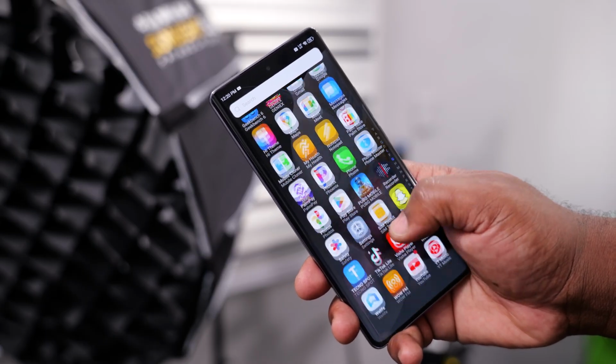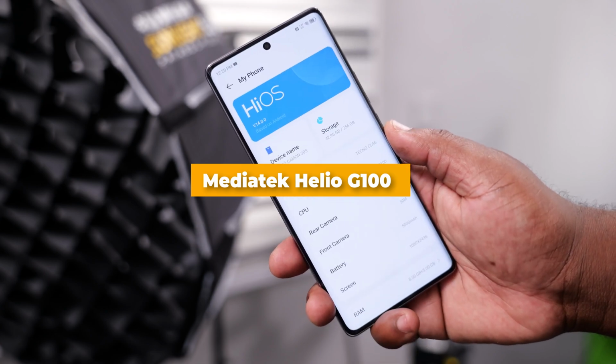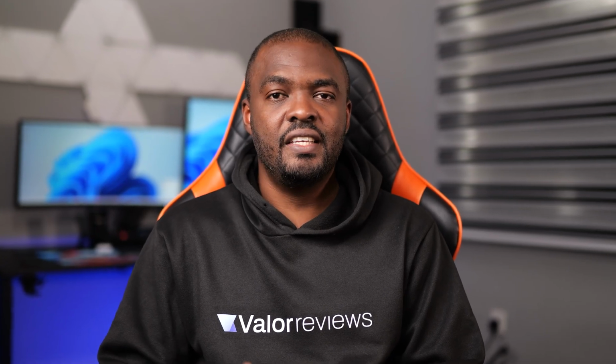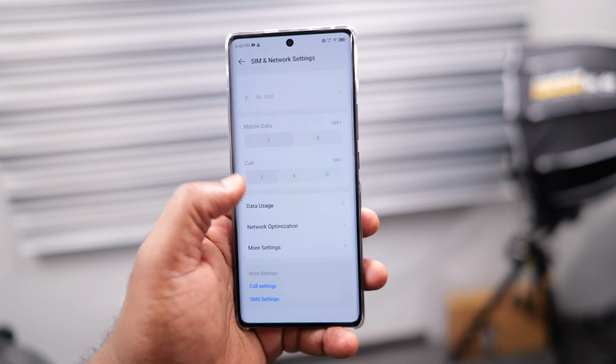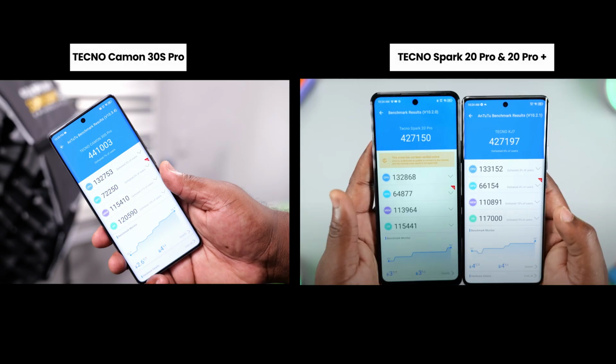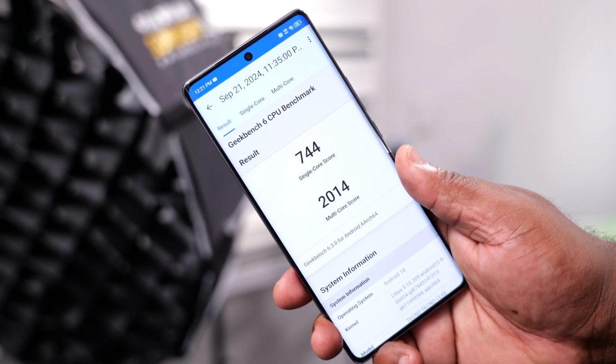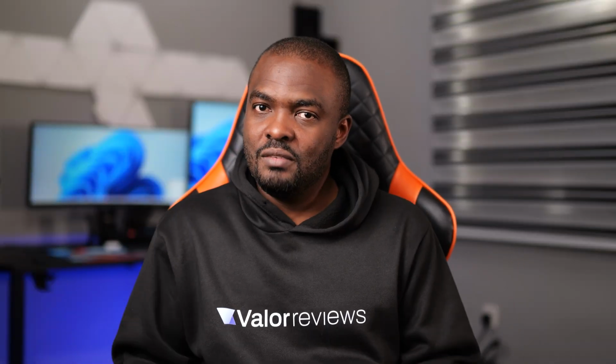This smartphone comes with a new chipset, the Mediatek Helio G100, a 6nm processor. This processor is similar to the Mediatek Helio G99, but it has a better image signal processor to process pictures, and it can connect to network towers faster. Now, running Antutu benchmark, here is the G100 score. Compared to the TECNO Spark 20 Pro, which is using the G99 chipset, we're not getting a significant boost in performance, which is a little bit disappointing.